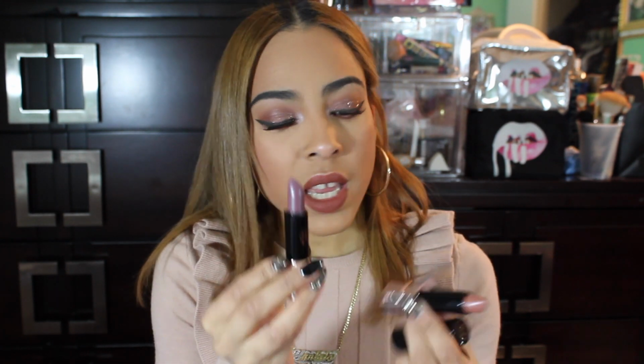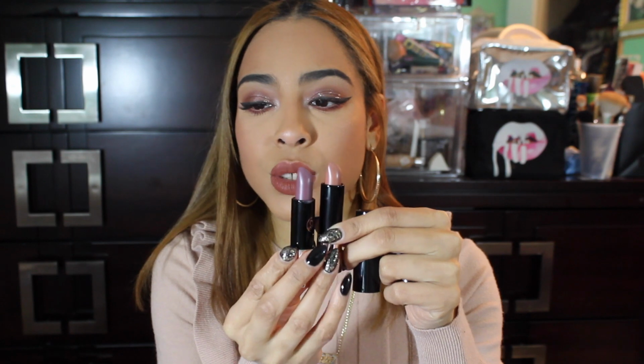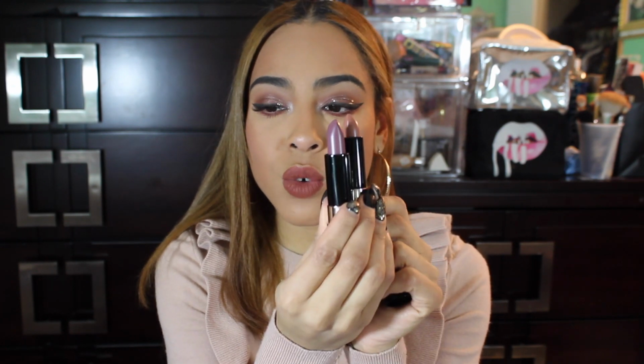By far, when it comes to nude lips, my ultimate favorite of 2017. These are from ABH, so if you are also not a matte liquid girl, these are the formula for you. This is the shade Dusty Mauve, and this is the shade Honey. These are so soft, so rich, so creamy. I had to put them in my favorites of 2017 because I was so taken aback by how beautiful not only the packaging is, but how easy they went on and how pigmented they were.